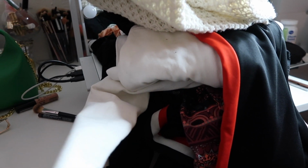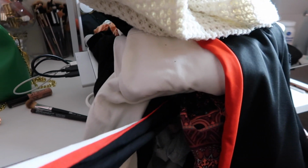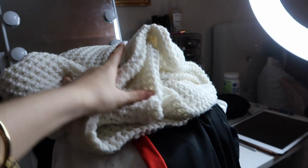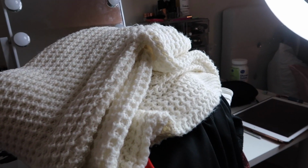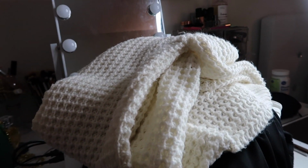my freaking legs hurt. This is all the stuff I do not want, and most likely it's gonna go to Goodwill or somewhere, or in the trash, because these are stained with chocolate milk, and this is probably gonna go to Goodwill. It fits weird. This I might probably sell in the future because it's still really good quality, but I don't like thick stuff like this. I feel like I'm suffocating.